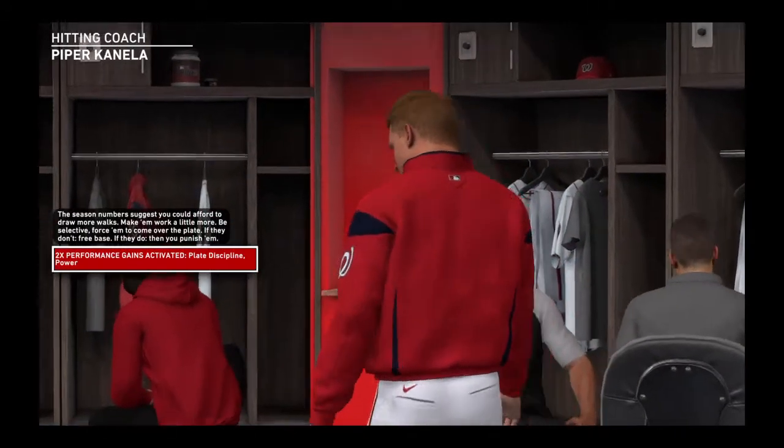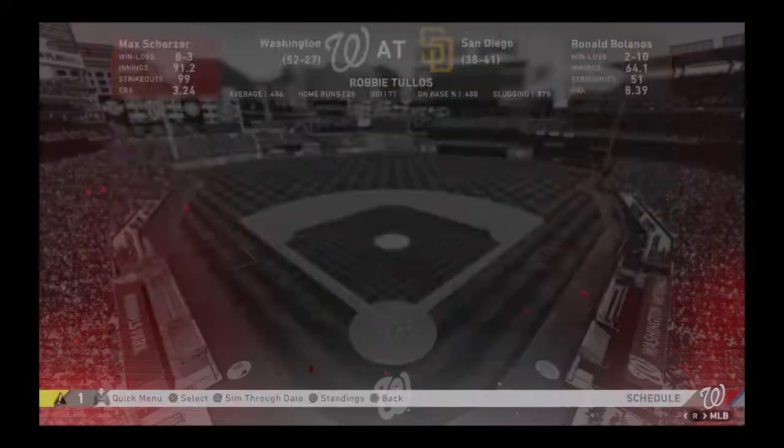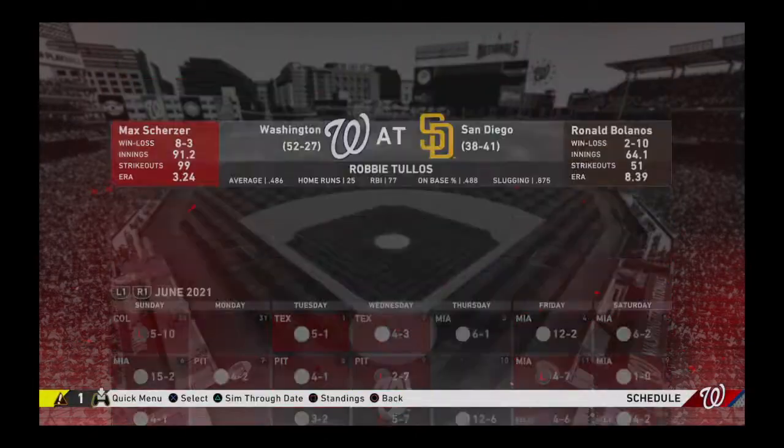Inferences drawn from season statistics can sometimes illuminate potential areas of improvement.